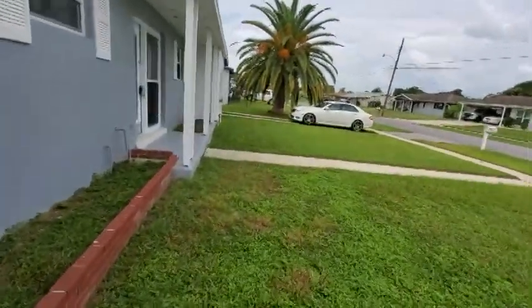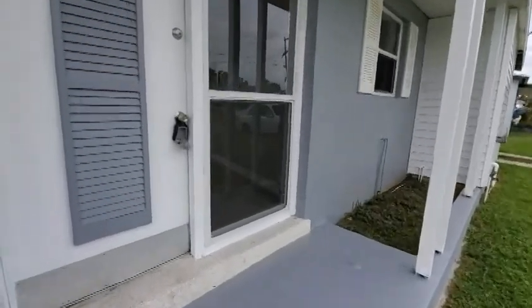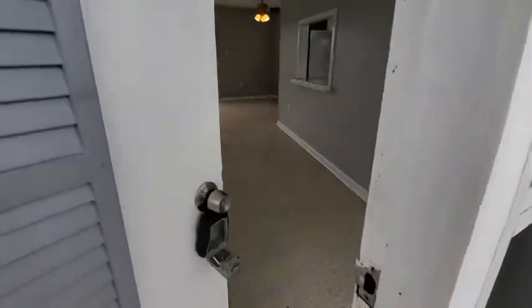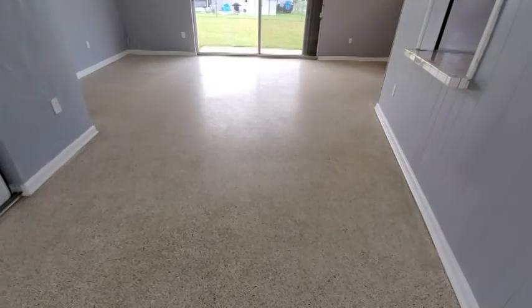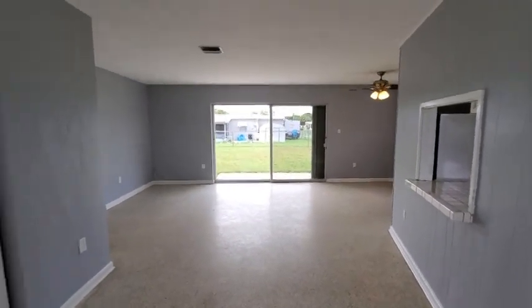Let's take a walk inside, shall we? Coming around the front door, all new locks, brushed nickel. This is a very secure front door. And we kept the original terrazzo floors. They were in very good condition. This runs through the entire house. Terrazzo wears like iron. Very expensive to install. Got a very large closet right here. Great for storage, coats, everything you want to do.